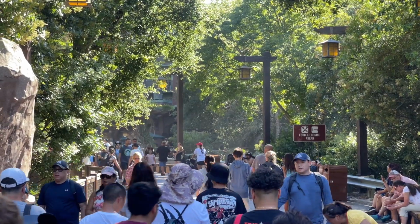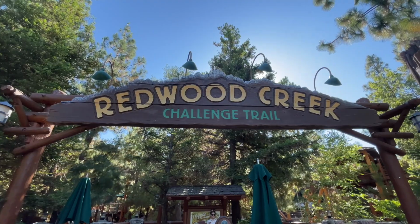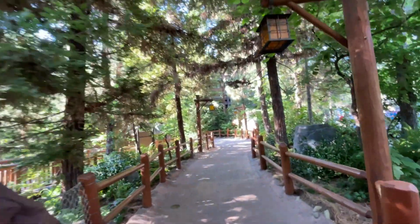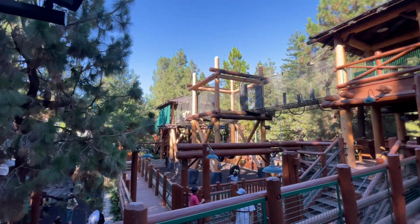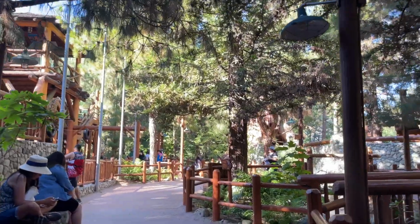It's natural for guests to just want to do things indoors when it's this hot outside, but go ahead and check out the Redwood Creek Challenge Trail. It's right next to Grizzly, and I chose this spot because of the amount of shade that the tall trees provide. It cools you off for a solid 5 to 10 degrees, and if you're a family with kids, then it's a great place for the kids to adventure through, while the parents are just able to take a breather.